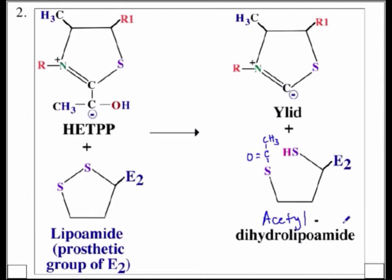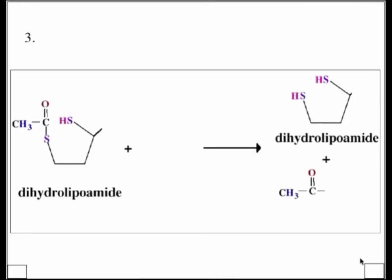So it's just going to swing into the E2 active site, and it turns out that coenzyme A is a co-substrate of enzyme 2, so it's there ready and waiting for its 2-carbon acetyl group. So E2, the elephant trunk of E2, swinging into its own active site, and that's where it finds its co-substrate coenzyme A.